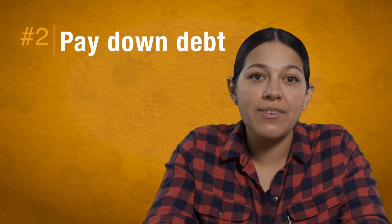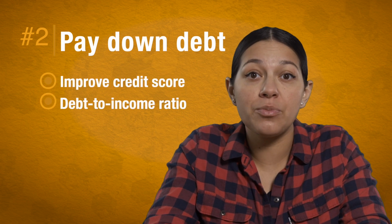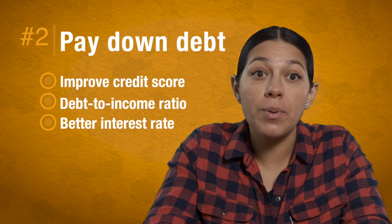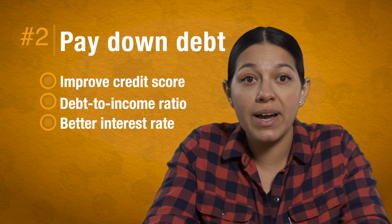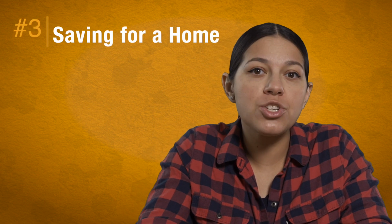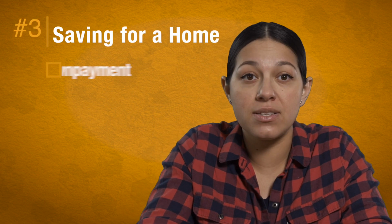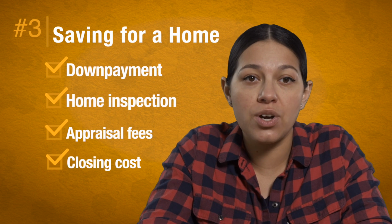If you have debt, you'll want to start paying it down before saving for your home. This will improve your credit score and debt-to-income ratio, which helps you qualify for a better loan interest rate. Paying down your debt before getting pre-qualified with your lender will save you thousands of dollars over the life of your loan. Once you have an emergency fund and with your debt in control, you're ready to start saving for home purchasing expenses such as down payment, home inspection, appraisal fees, and closing costs.